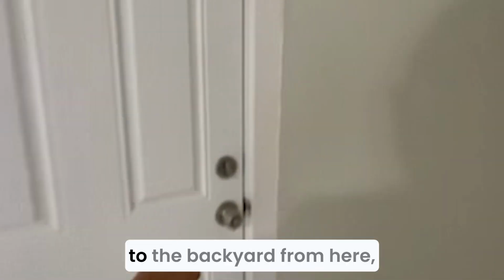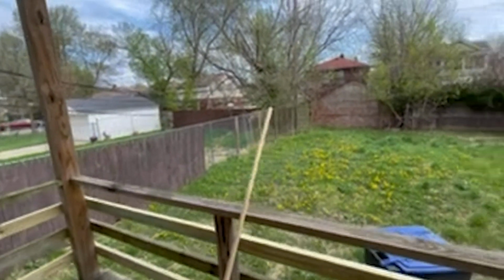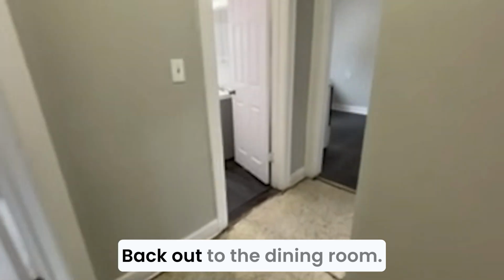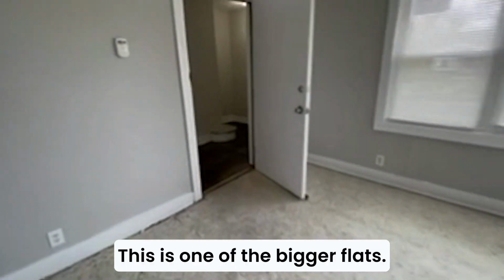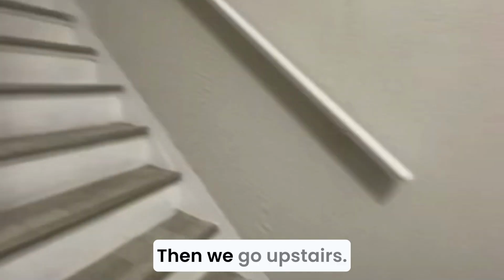And this opens up to the backyard from here, which it's a nice backyard. Little deck here to sit on. Out to the dining room. This is one of the bigger flats. Some of them are a little small, but this one's nice and spacious. Let me go upstairs.